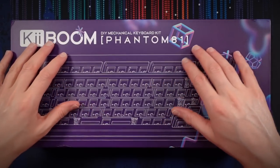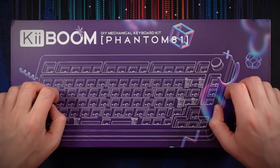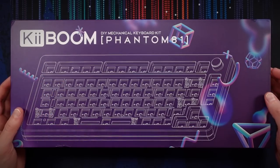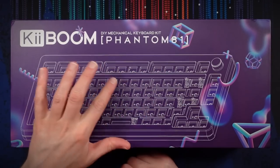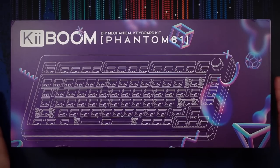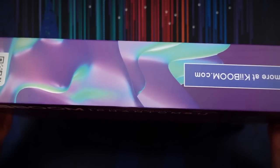The aesthetic has kind of these 3D geometric shapes. I'm not quite sure what that's about, but kind of floating in cyberspace. I don't know. Anyway, we've got like a stencil of the board here. Of course, it's called the Phantom 81 because it's an 81 key board, as we will see. And it's kind of all there is to see on the front. Let's lift this heavy thing up and check the other surfaces.